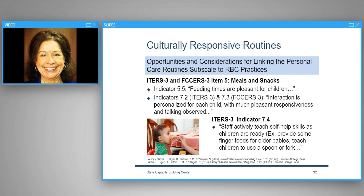As we mentioned earlier in this webinar, self-help skills such as feeding and using utensils may vary by culture. Caregivers can be encouraged to partner with children's families to learn about the family's goals for independence and self-feeding. Culturally consistent care honors a child's cultural identity and promotes feelings of security and belonging.